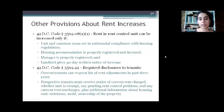So here we're really talking about tenants whose leases have expired. As you know, the tenant can continue living in the unit month to month as long as they keep paying their rent. But if you see a landlord who gives the tenant a rent increase notice, but the tenant is still within their lease, that independently is its own problem. If there's no current lease term, then the landlord can, under the rent stabilization provisions, give a tenant a notice of rent increase, but it has to be at least 30 days in advance. And that's 30 days before the first of the month that the next rent is due.